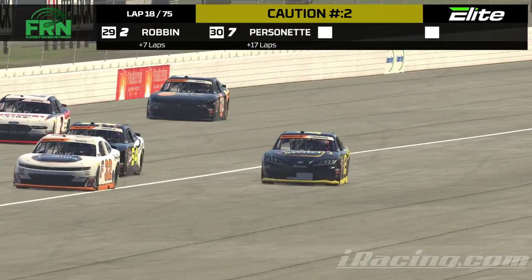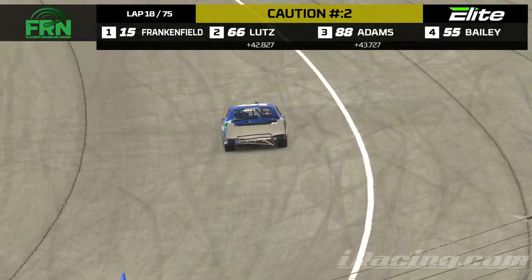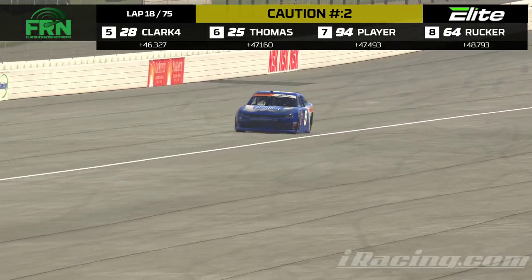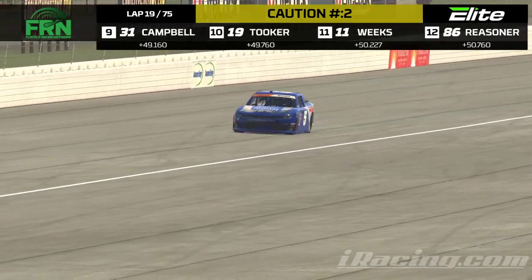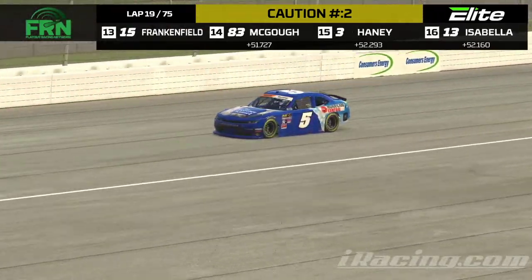And that might have been the 5 of Alex Bowman. Yep. Jared, yeah, he's got rear end damage there. Jared Rexing, the 10 car there. Looks like he got a little out of shape getting into 1. Oh, there was a little bit of contact there, actually, between the 10 and the 41. And the 5 was just an innocent bystander there. Really had nowhere to go.